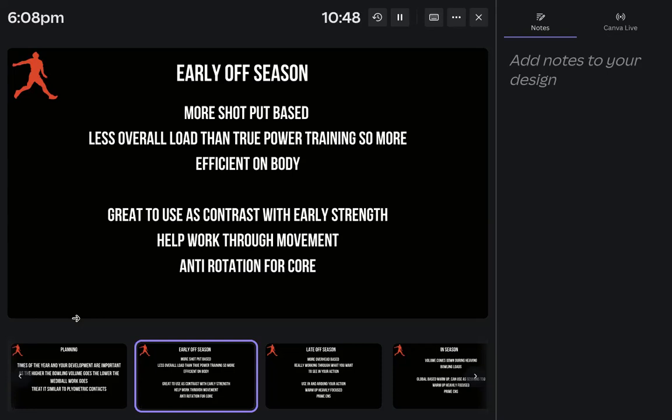And it's great to work with a contrast when you're doing that early phase of strength work. So, you know, some people just love to do the squats and those sorts of things. But then if you pair it with some form of Medball work where we're getting out of the sagittal plane, then we can help some form of transference.